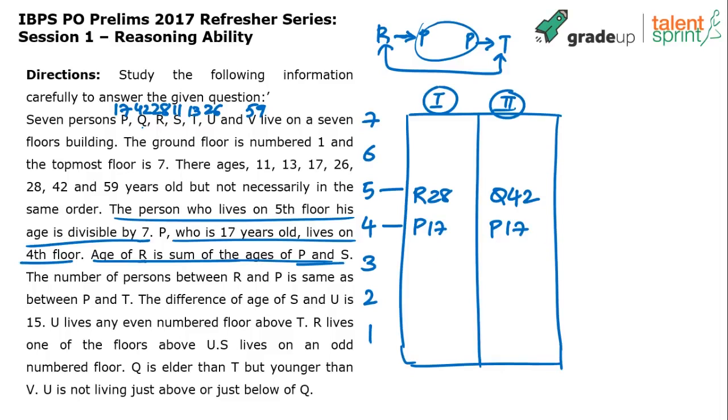So if I look at case 1, what do I find? The number of persons between R and P is 0 here. So number of persons between P and T should also be 0. So T will come on the 3rd floor. Right? And T's age we know is 13 years. So that also is fixed.